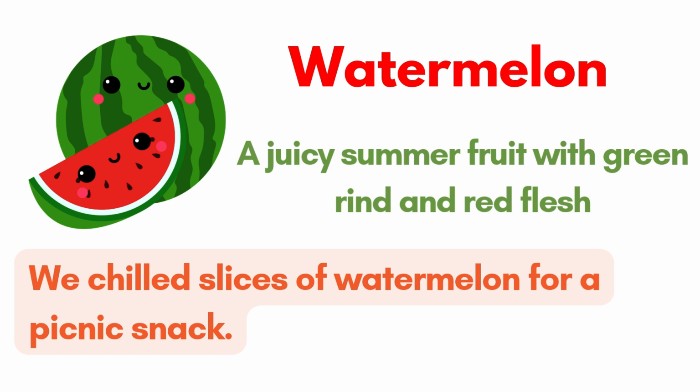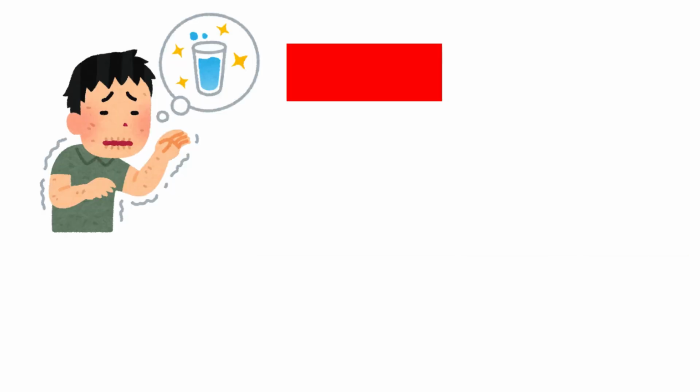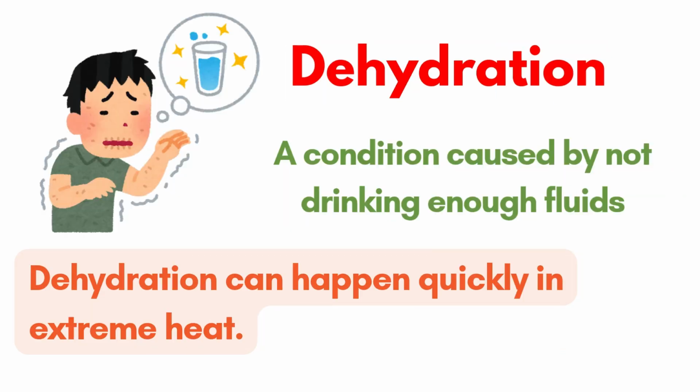Watermelon. A juicy summer fruit with green rind and red flesh. We chilled slices of watermelon for a picnic snack. Dehydration. A condition caused by not drinking enough fluids. Dehydration can happen quickly in extreme heat.